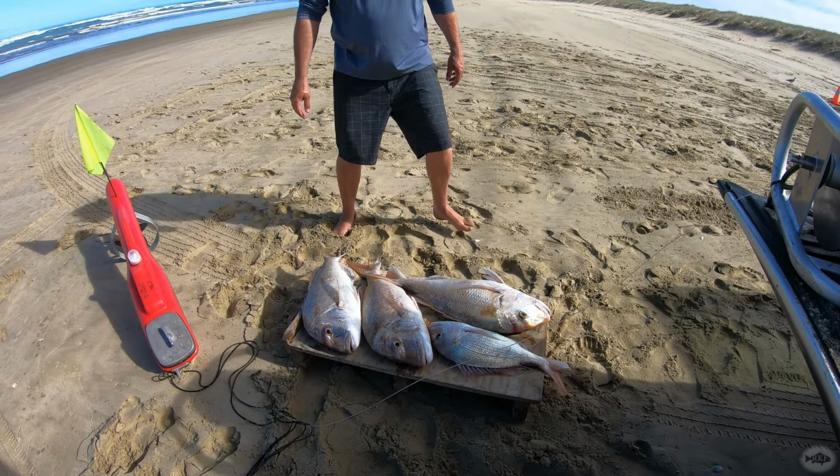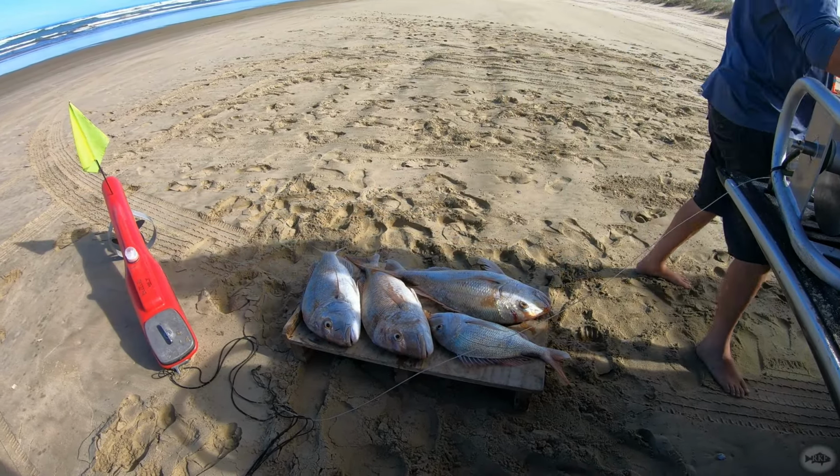So we'll see how we go, see if we can sort out this kontiki. We might get one more set, but clean up, probably go do a surf cast, and then see how we go.